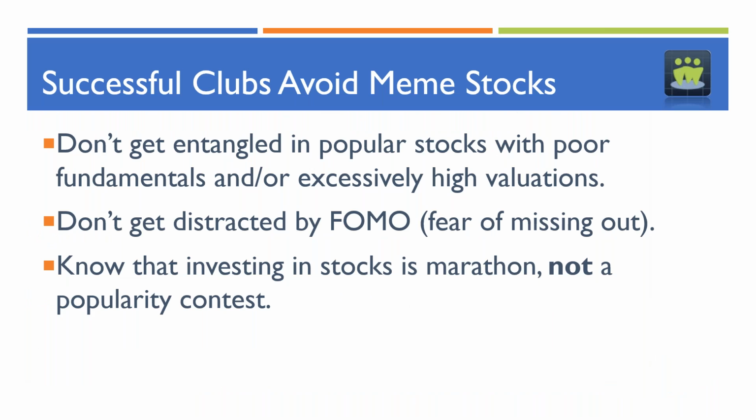Successful clubs also know it's best to avoid meme stocks, those stocks that are often being touted on message boards on the internet, that are very popular but often have poor fundamentals or excessively high valuations. So those types of stocks are best left to people who aren't focused on the fundamentals.